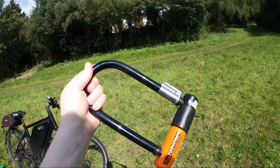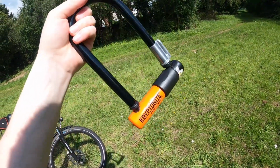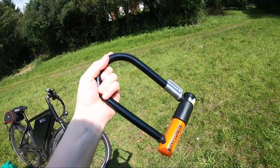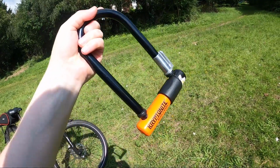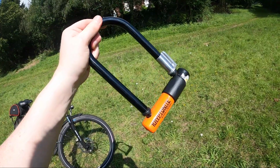And just having a lock is a bit of a deterrent. Even if it's not a good lock and you can't afford a more expensive lock, just get yourself a cheap lock, because if a thief's coming past and they see a bike locked and one unlocked, they're probably going to go for the unlocked one first. So just get yourself a lock and it's going to give you that little bit more security.